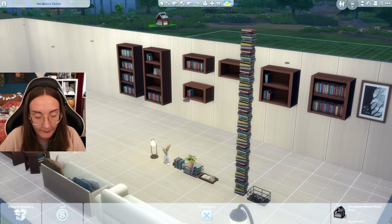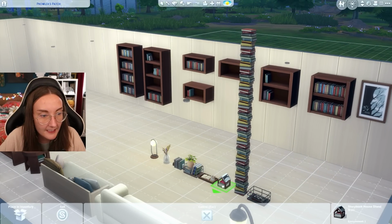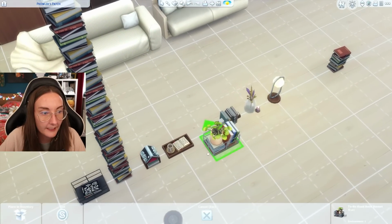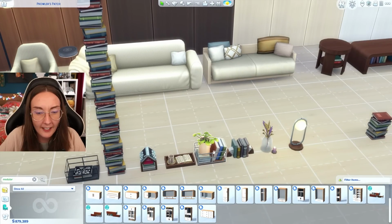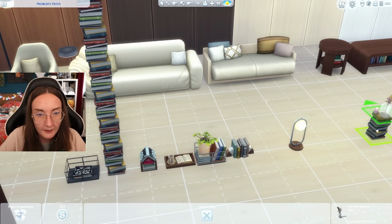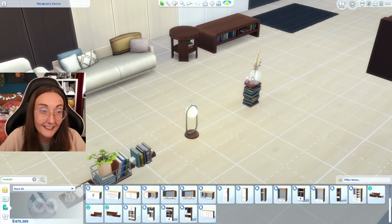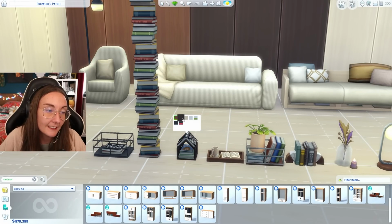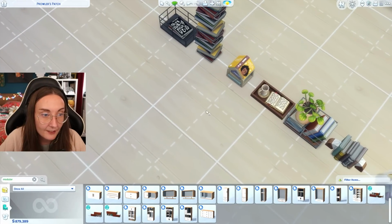So does this just work like a table, this stack of books? Then if we grab this, yeah, you can literally just stack anything on here. I don't know if this is working because I have bb.move objects on, but that's actually pretty sick. I am a fan of that, I will say. Then we have this adorable little book house, which I think is very, very cute.